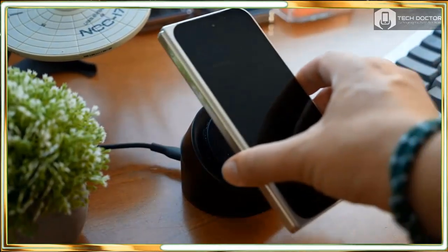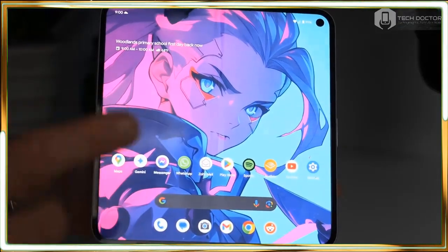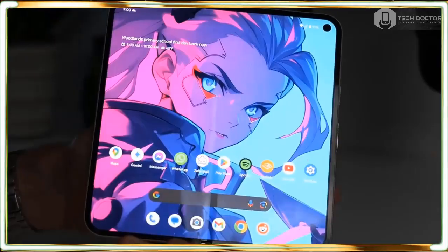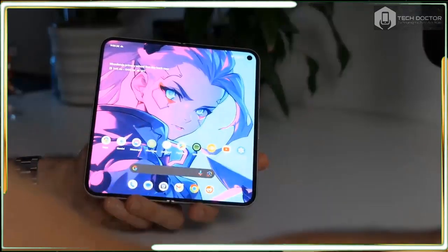Google addresses many of the shortcomings of the original, but the bar has been set higher by other foldables like the OnePlus Open and Samsung Galaxy Z Fold 6. Needless to say, it's much better than its predecessor, but it still comes up short of matching the value that its contemporaries offer.